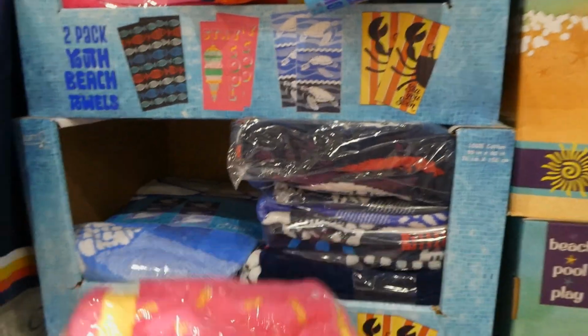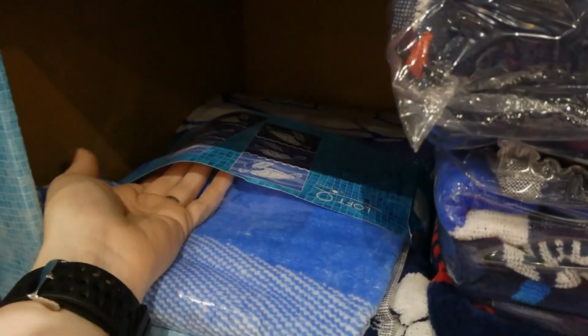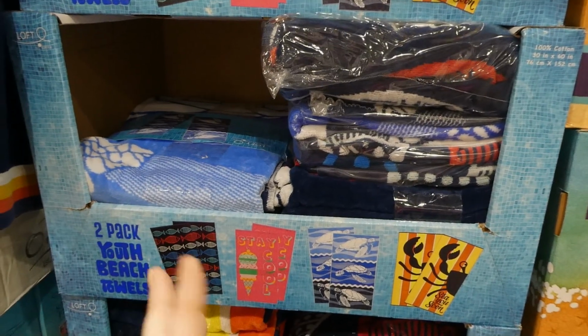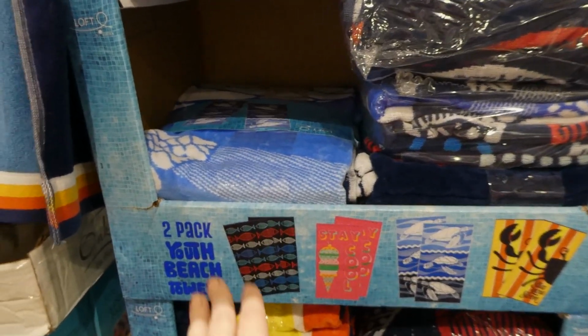So you can see some of them are in pre-sealed bags. Some of them have the tape with the packaging around it. So you just make sure that you're getting 2, because if you go up and they scan it and they don't realize it's a 2-pack, you might pay for 1 and go home with 1 missing. But they are quite soft.